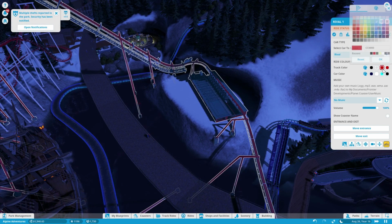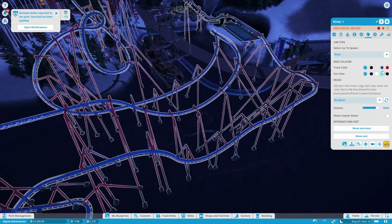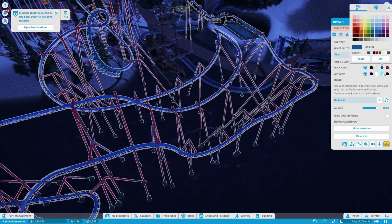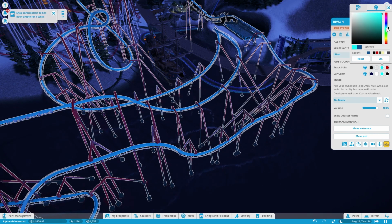Oh, the brakes and stuff is that color. Let's make this blue, because this is the actual track color. I want it to be like a nice, like that color right there. So let's go into here and we'll get like a nice neon-y blue, so that it's distinguishable from the water.